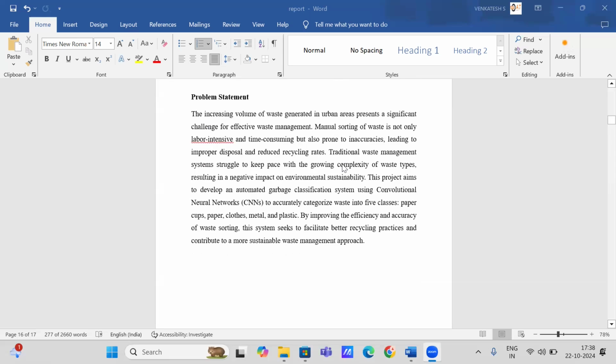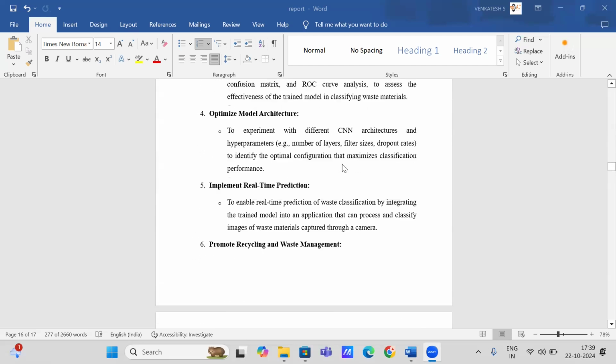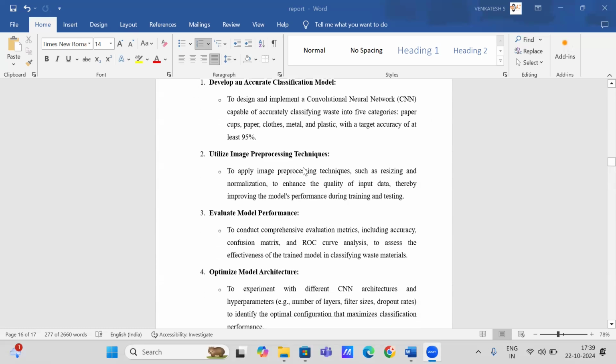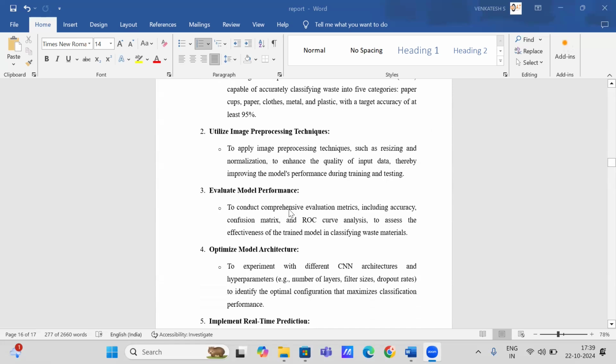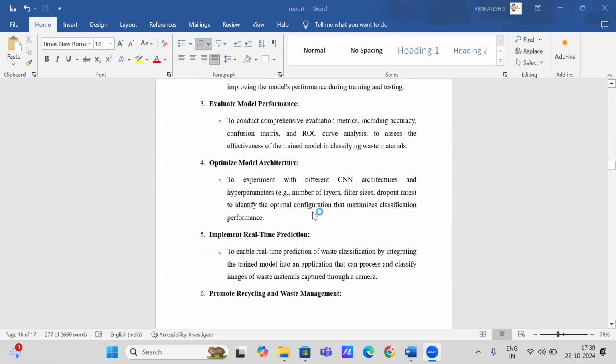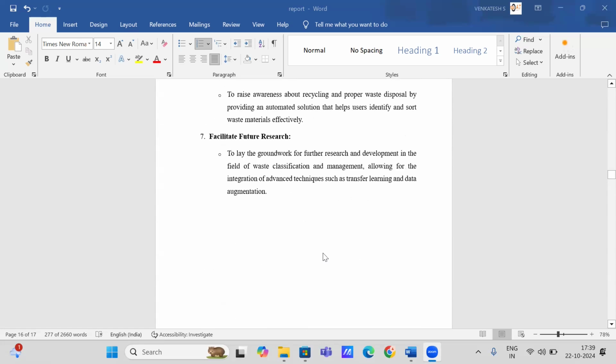Now I will show you our flow chart. Here's the objective. Our objective is to develop an accurate classification model, utilize image processing techniques, evaluate our model performance, optimize model architecture, implement real-time prediction, promote recycling and waste management, and facilitate future research.